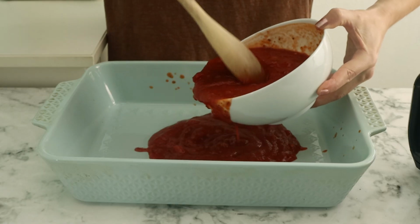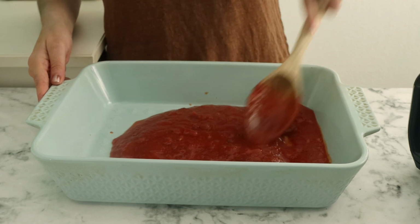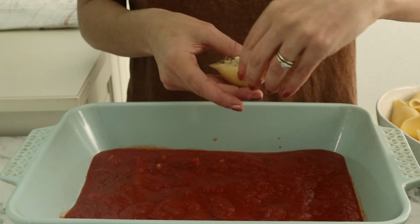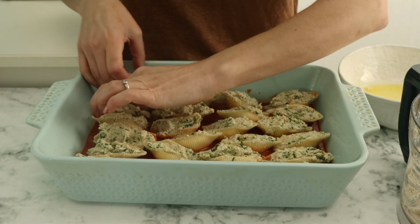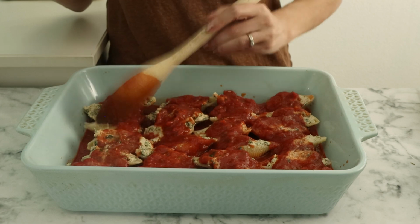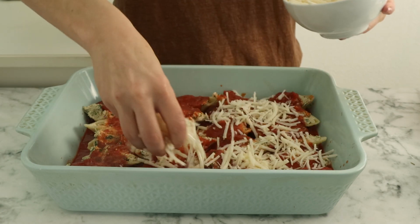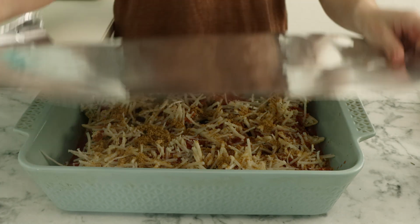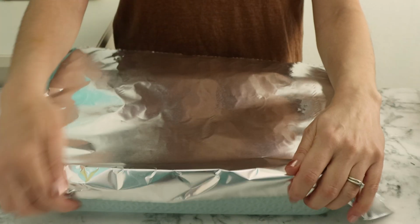Then use jarred tomato sauce and spread some of it onto the bottom of your pan and stuff the ricotta into the shells. Arrange them in a single layer on top of the tomato sauce and then top with the remaining tomato sauce. Sprinkle on your favorite vegan mozzarella, and then if you want, you can sprinkle on vegan Parmesan or my magical vegan fairy dust.